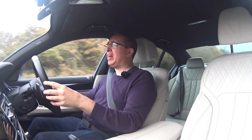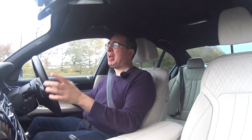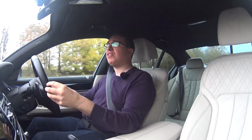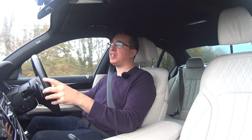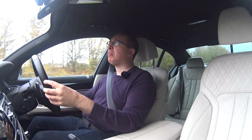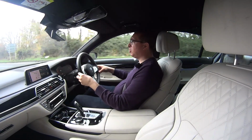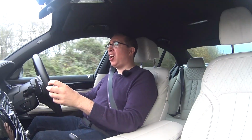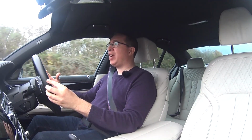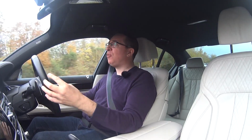I think I'm in the wrong place to review this car. I should be in the back seat. The 2027 7 Series is all about being driven around in utter comfort. But BMW are supposed to make the ultimate driving machine. The two to me seem at loggerheads really. A sporty drive, really comfortable. Can the two exist together?